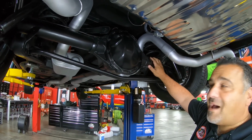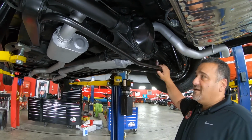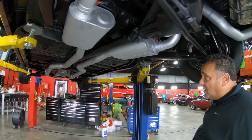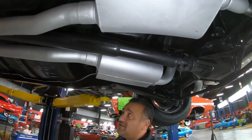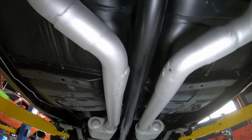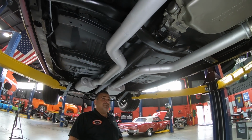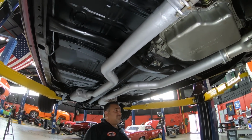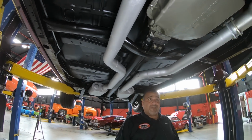Sitting on a 12-bolt Posi, 331 gears, awesome cruising gear. You got a nice sway bar here. Check out the floors and everything on this thing. It's absolutely beautiful. Don't see any imperfections on the floors. The frame looks awesome. Just absolutely phenomenal build, you guys. It's hard to find vehicles built like this. So let me tell you, if you find one and you're interested, you got to jump on it right away.